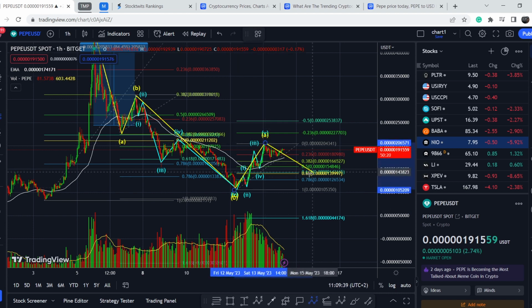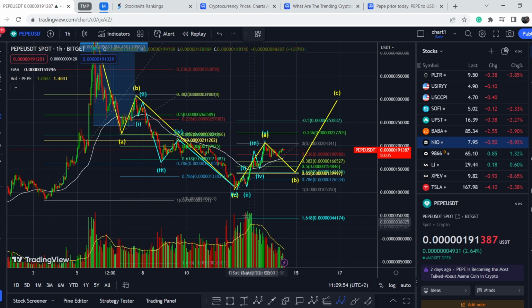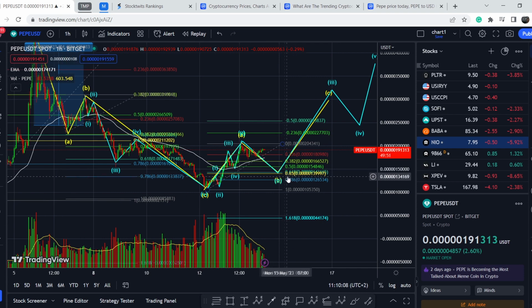In the worst case scenario, we still have the possibility to hit higher targets, probably the top of our B wave. But for now, it is too early to make this assumption. And if it is the motive wave, we will have absolutely the same price action from this bottom. This might be the first wave, somewhere here the second, third, fourth, and fifth wave. This means if we hit some lower targets, probably in the golden pocket range, you can start to accumulate your position in anticipation of higher targets. Your stop loss should be slightly below this bottom, and this will lead to massive upside potential.